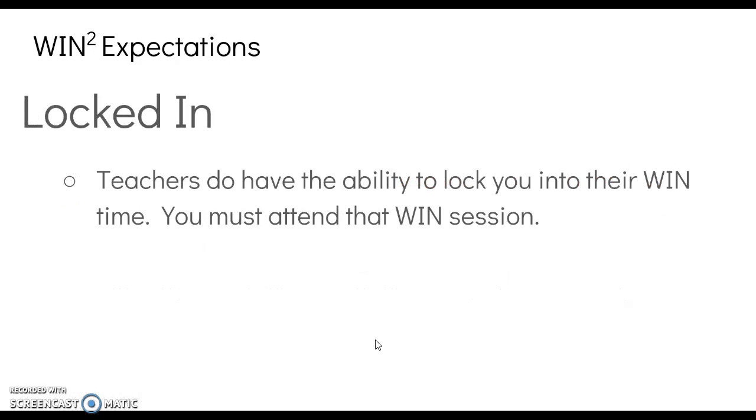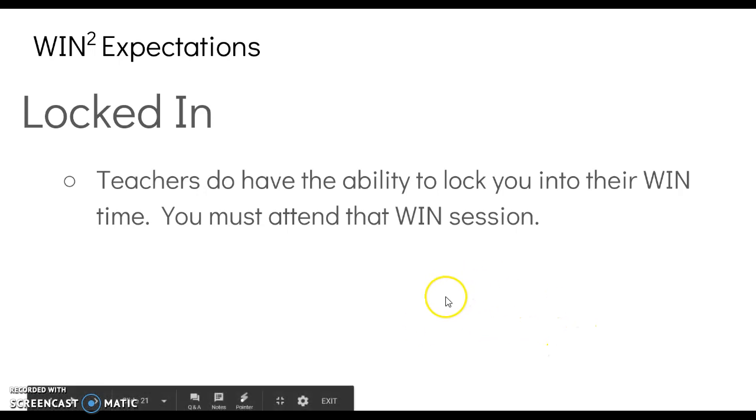Locked in. Sometimes teachers will lock students in if they say, I really want to see a kid for a certain class or session. So if you log in to get signed up for a class and you see that you are locked in for science or language arts or math, that means that you have to go see that teacher for that WIN time. That takes away your choice. Teachers might lock you in if you were absent and they want to catch you up on something, or if they want you to retake an assessment, whatever it might be, you're expected to attend that class. If there was a conflict of some kind, it would be your job to go talk to that teacher who locked you in and get that figured out.